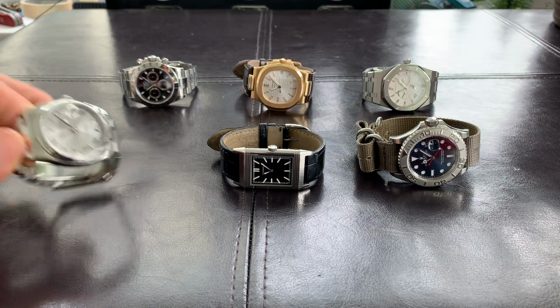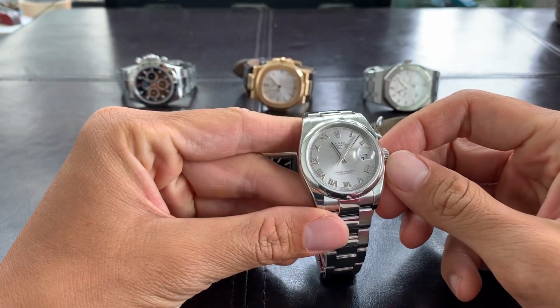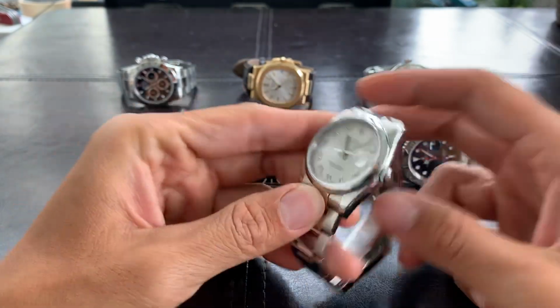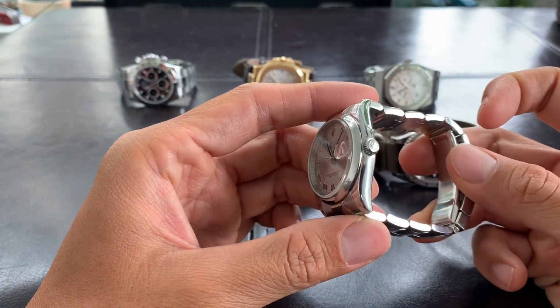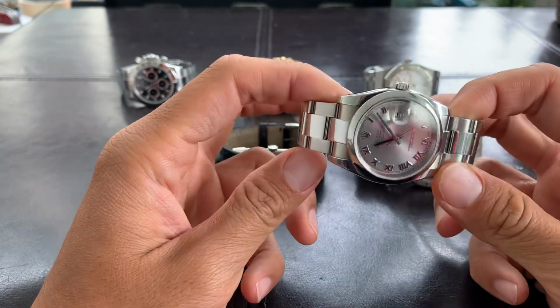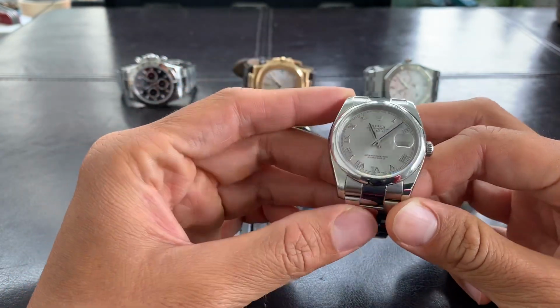Okay, anyway, this was my most recent purchase. It's the Rolex Datejust 116200. I bought it because it was a good deal, and to be honest, I bought it with the intention of selling it for a small profit, right? Make a couple $100 here. And also experience ownership of this piece.